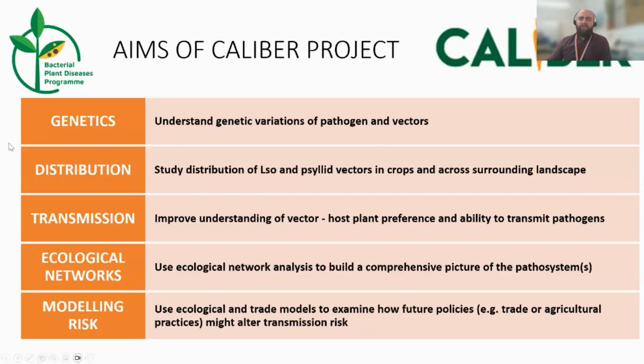We're also looking at the distribution of LSO and its vectors across the UK, and so far the main message is that we don't have big populations of the psyllid vectors that are causing the damage. We're looking at transmission, so how do psyllids effectively transmit to potato crops or carrot crops, and are there any other native psyllids that can transmit? We're looking at ecological networks to see how the landscape around agricultural areas affects how much of an impact LSO has on the crop. And we're also modeling the risk, as we've seen in the previous slides. Does trade or change in agricultural practice increase or decrease our risk of LSO becoming a problem?